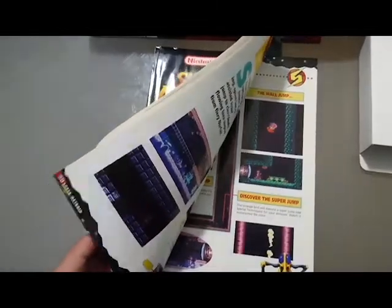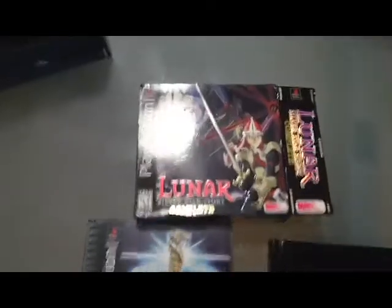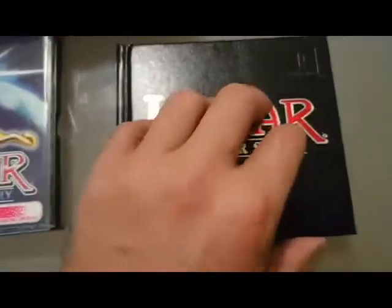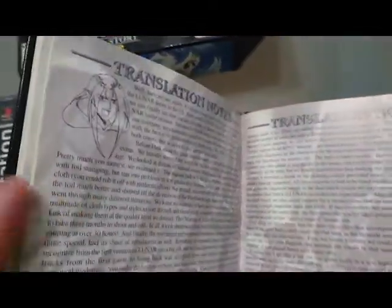Last but not least, we have 3 games on the PS1 that were released by Working Designs: Luna, Luna 2, and Arc the Lad. As you can see here. Amazing editions that came with a bunch of goodies, soundtracks, you name it, maps. Arc the Lad came with some pins. It's awesome. I believe these were the only editions released in America.